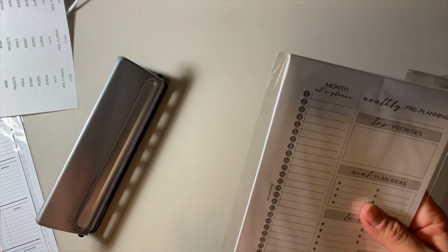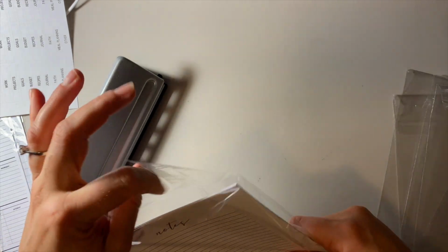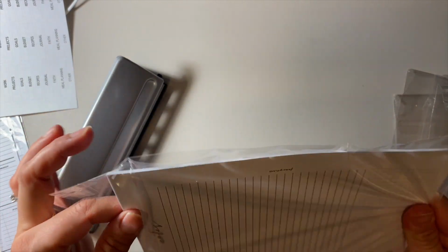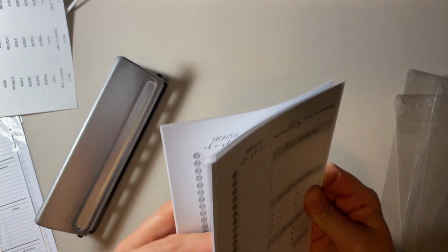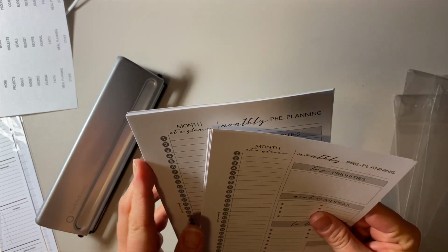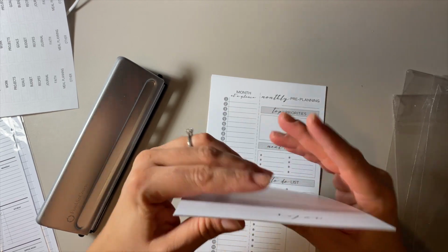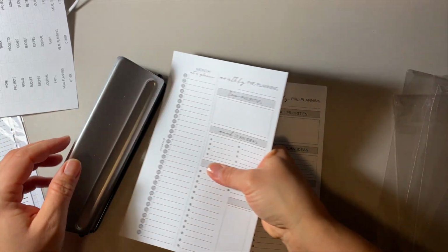Okay, the next one I'm really excited about, you guys. This is the monthly pre-planning sheets, and I'm definitely a pre-planner. I know that sounds so weird because you're already planning, so why would you want to pre-plan, you know what I mean? And a lot of us do it. I know we do, because I cannot be the only one. Basically you write a list of all the things.